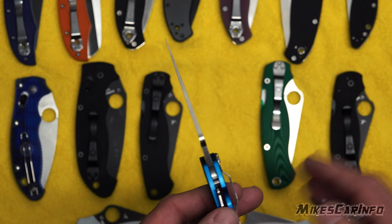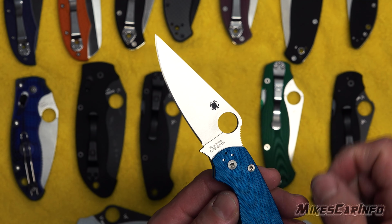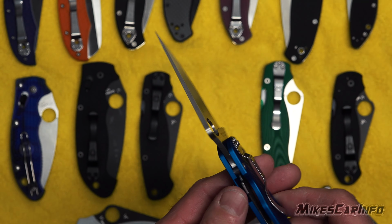So that's the blade, and that's the way it is with all these basically, except for that rescue knife. That's a different purpose knife, so that's a little bit different. But all these have the same style, and I think that's why Spyderco is so popular. In addition to the little spider there.